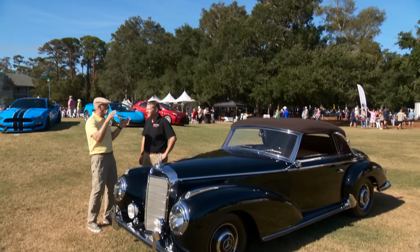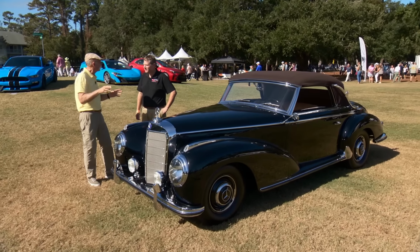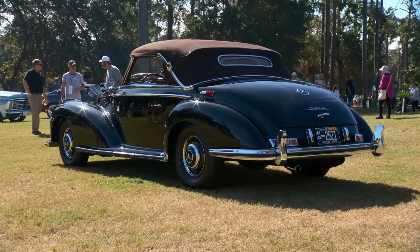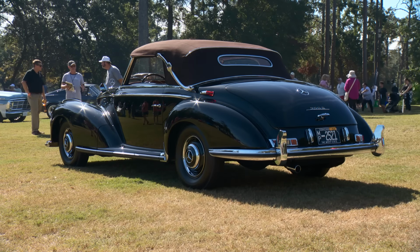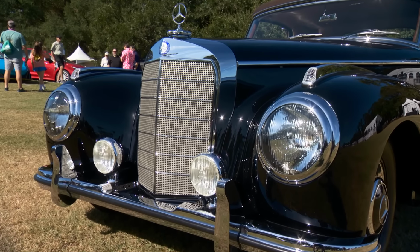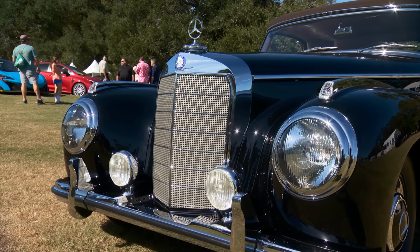Well, Brian, this is a beautiful car. It's a 1953 Mercedes 300S Cabriolet, right? 300S Cabriolet. It's beautiful. It's a very special car, but it's special for a lot of reasons. It is. This is a McPherson College car, right?